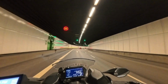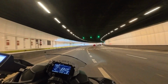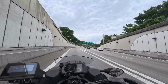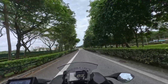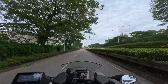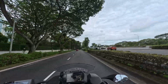But from a performance standpoint, from a comfort standpoint, from a sports touring standpoint, this bike hasn't disappointed at all, not one bit. I've enjoyed every moment I've spent on this bike, and every time I get on the bike, I still look forward to riding it. In fact, I'm planning another trip up to Thailand next month. Another 7,000 km round trip. So looking forward to that.